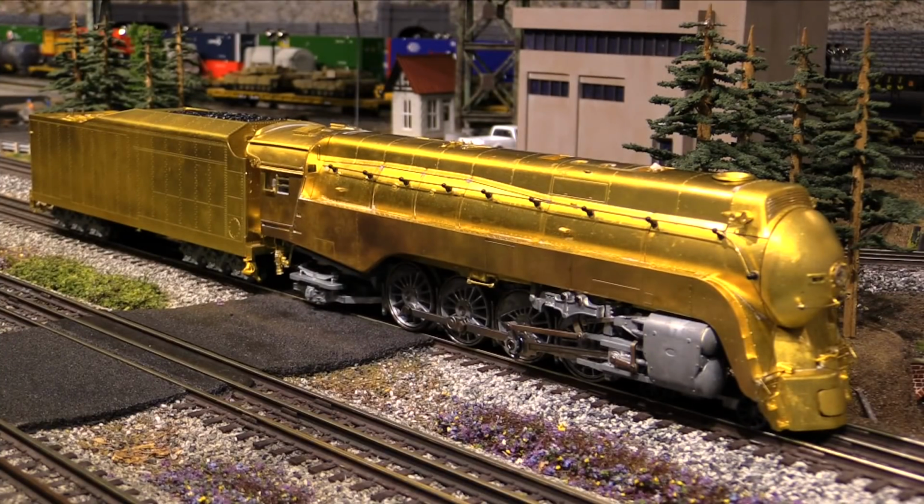Hi, I'm Eric Siegel with ericstrains.com, and today I've got a real treat for you. We're going to be taking a sneak peek at a three-rail O-scale engine that is still being developed and has not yet been produced for sale. What we've got here is a one-of-a-kind engineering prototype of the upcoming brass hybrid Norfolk and Western K2 from Lionel.